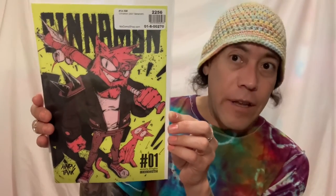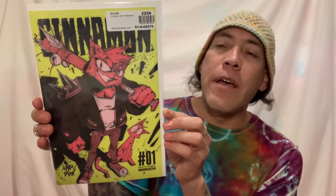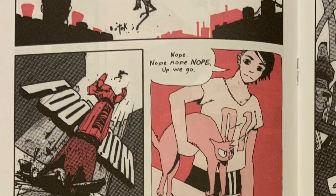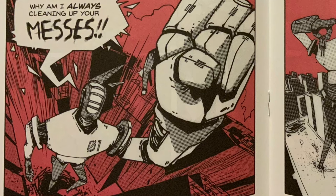And after seeing it, like I said, on Lorenzo's channel, I went down to my LCS. It was sold out at the distributor level. So what did I do? I went home and I got online, and I was able to get Cinnamon from mycomicshop.com, our favorite online comic store. So happy to get this. I can't wait to read it.